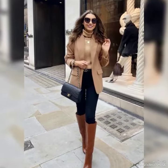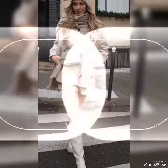Friends, if you want to buy these leather and latex over the knee high boots, then I will tell you the best websites.